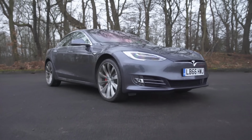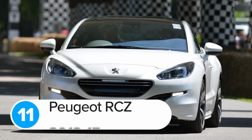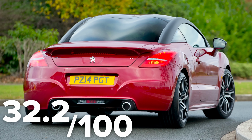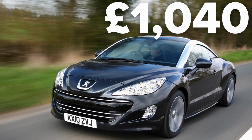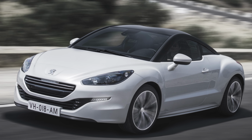So far this list has been full of big cars and a pickup truck. However, the 11th place goes to the Peugeot RCZ. You know, the weird-looking coupe with a big arse. This unusual two-door scored 32.2 out of 100 in Warrantywise's research. It turns out the most common issue with these cars is to do with the turbocharger, which costs £1,040 on average to fix. The most expensive repair bill was for an engine issue that cost £6,593 to fix.